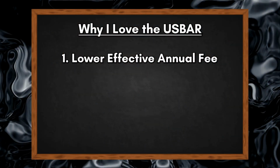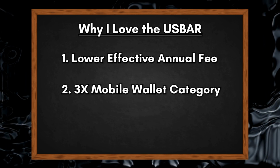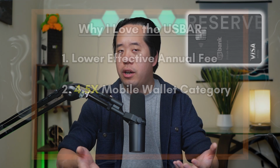The second reason why I love the US Bank Altitude Reserve is, of course, the uncapped 3x mobile wallet multiplier combined with the 1.5x boost using real-time rewards for point redemptions. Now let's be clear. While this is a travel card, it's really limited compared to the competition in that US Bank does not have any travel partners where you could transfer your points and possibly earn an even higher value for them. So for all intents and purposes, this card is a cashback card with a floor and ceiling of 4.5x points back on all purchases, assuming you always use the 3x travel or mobile wallet category for purchases, and you always redeem using the travel portal or through real-time rewards.